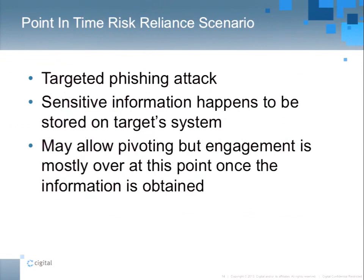So the point in time risk reliance. All right, we're doing good on time. So the point in time risk reliance.